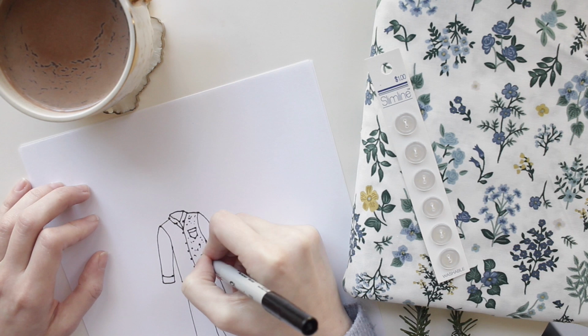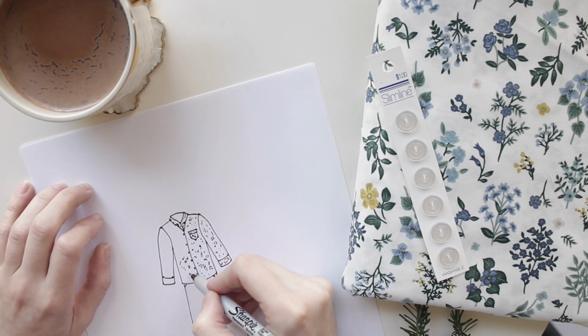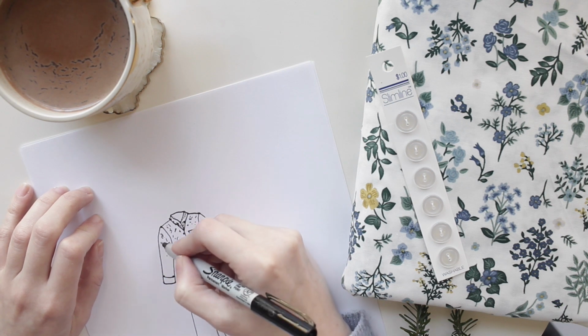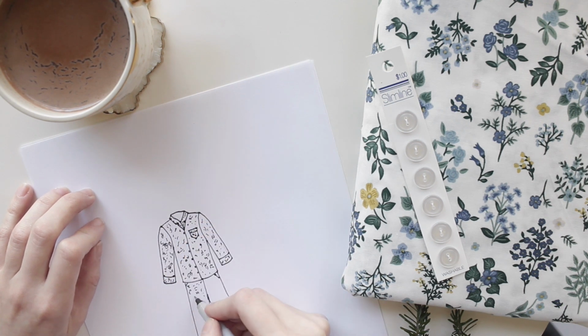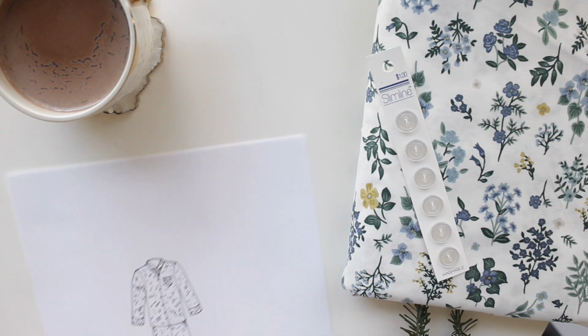And I think I'm going to use the Carolyn Pajamas pattern from Closet Core Patterns. This is one that I've worked with in the past. In the past, I've always made it with the shorts version, but I think I'm going to make the long pants this time. So I'm really excited about it. I think it'll be a really cute pajama set. And I'm definitely in need of some new pajamas in my life. So I'm really looking forward to that project.